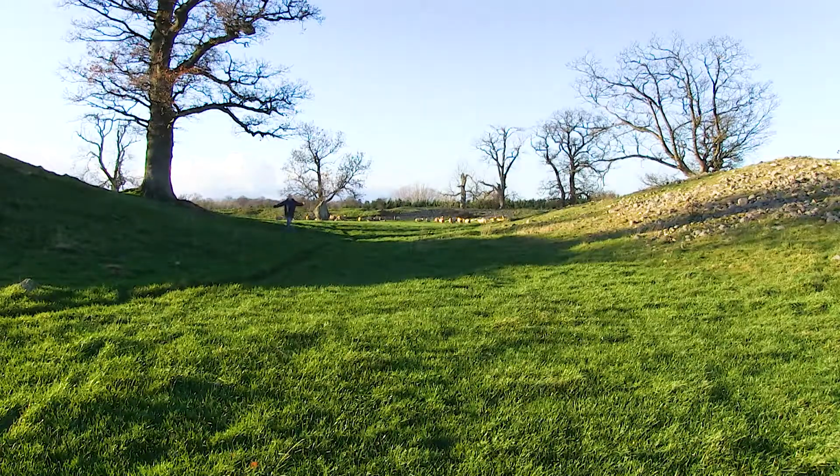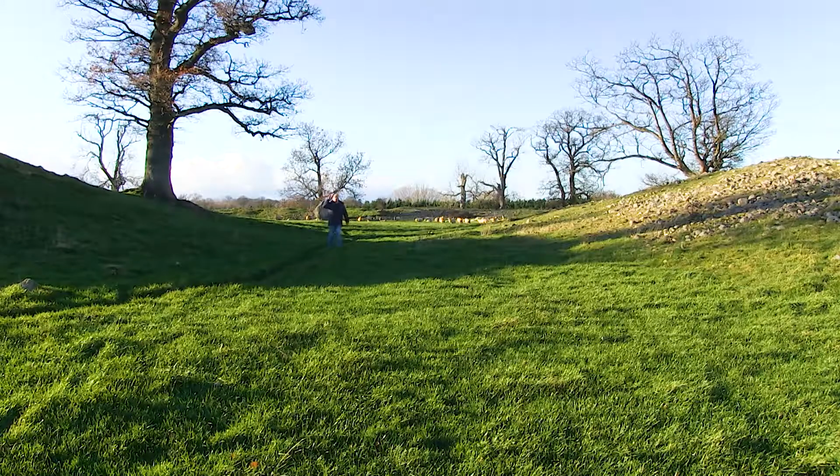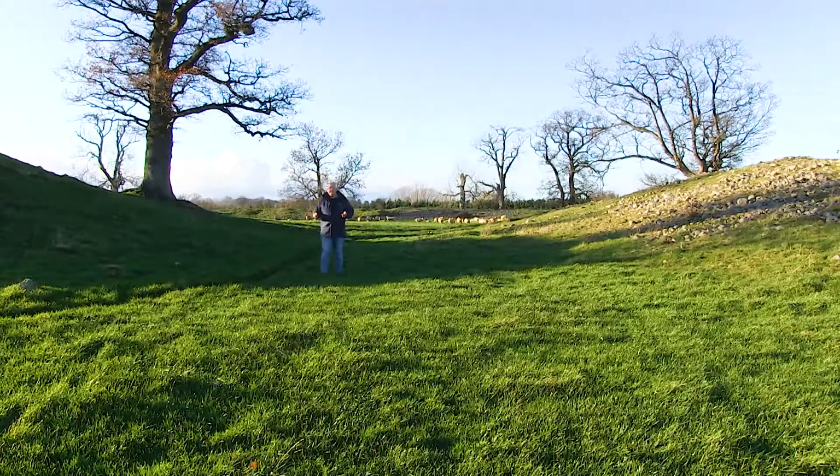So this mighty portal is the entrance to the magnificent Mayburgh Henge. King Arthur's Round Table is over in that direction, about 350 feet. The two henges are obviously connected, but it's possible in more ways than one.